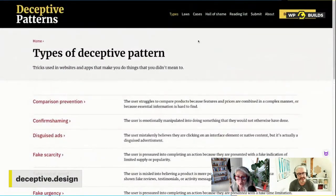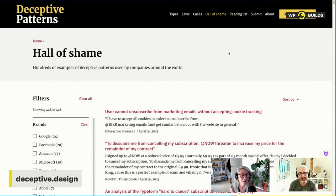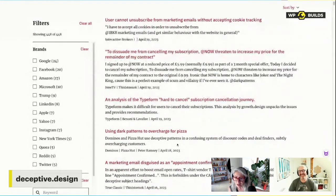My favorite page on this website is the Hall of Shame. Oh, nice. I love the Hall of Shame. Oh, here we go. This is, for instance, one that I hate. User cannot unsubscribe from marketing emails without accepting cookie tracking. Oh, for goodness sake. To accept all cookies in order to unsubscribe from IBKR marketing emails, Interactive Brokers. So there are so many here. I love them.